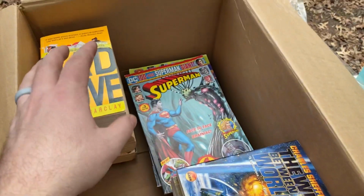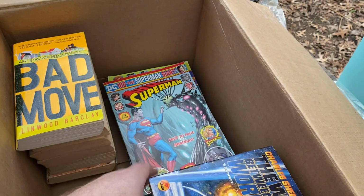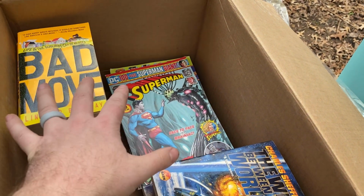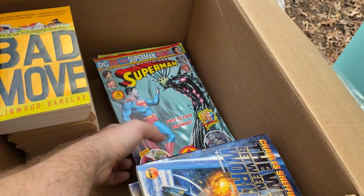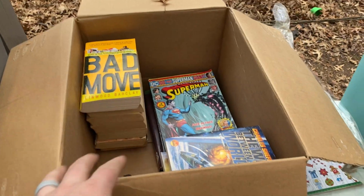Those New Testaments, I save all those. These will get lotted up and sold and turned into money definitely, but it's going to be a while. They're going to sit for a while. Probably every 5 or 6 trailer loads I go and actually try to combine this stuff and make lots out of it.